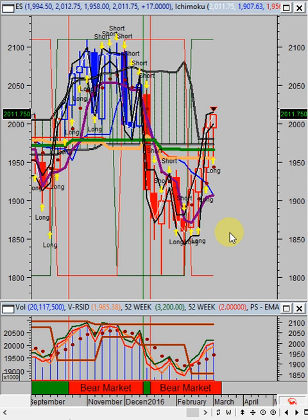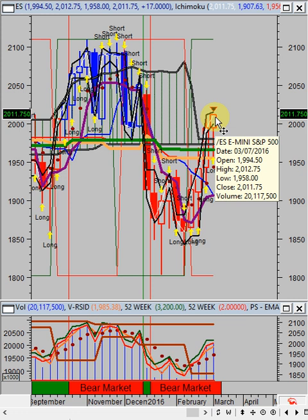This chart is an E-mini S&P 500 futures contract. Please note that we have switched to the June contract now in the S&P 500. And this video is for trading the week of March the 14th, Monday 2016. As you can see, on Friday the market managed to settle up at the 2011 and three quarters mark.